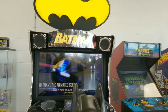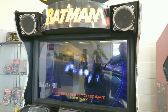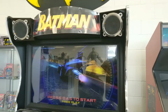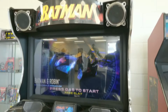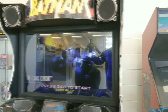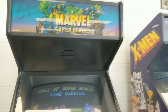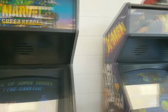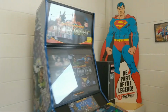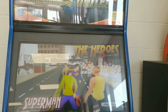Arcade games here. I gotta see if I can get this one. This one looks like a newer game. I do have one of the Batman games at my arcade. It's definitely not a driving game. The Marvel Super Heroes, pretty sure I have that one. I know I have the X-Men. And I don't think I have this one. This one looks like a newer game too. This one looks pretty cool though.